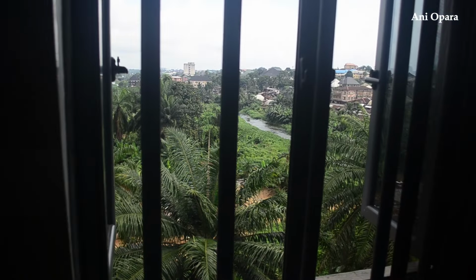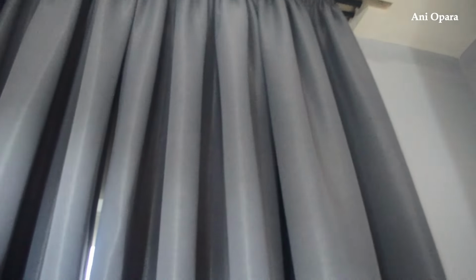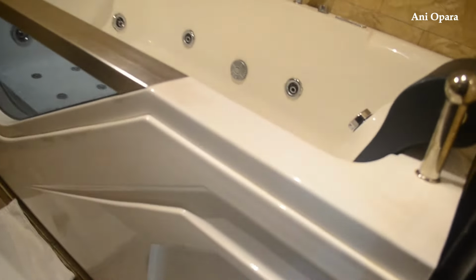So it has a water dispenser. It has a jacuzzi as well, that's the jacuzzi there. Oh, this is really presidential. He has a safe as well. Most of our rooms, almost all of them, have a safe, just in case you have a lot of valuables to keep.